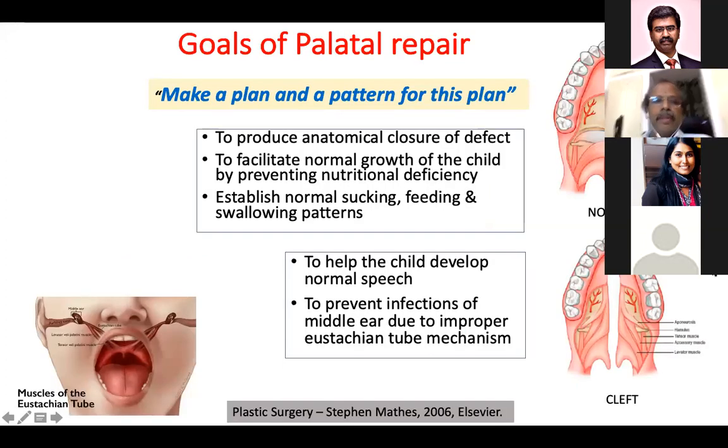Next, if we go to the treatment aspect, what is the goal? I think it's very important, as surgeons say, to make a plan and a pattern for this plan. You have to know what exactly you are planning to do. So one is that you have to create an anatomically normal palate.